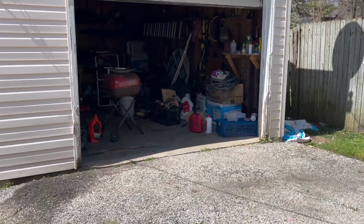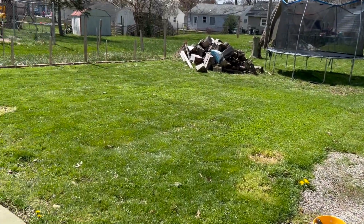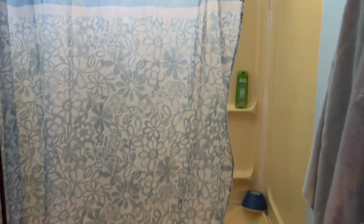So this place, the price just did not match the quality of this house. We would have to put so much money into this place to make it worth it, but I thought it was a very quaint house. Obviously it was well used, well loved. I think that it still had a lot of potential and you could make it work, but with the price that it was, it just didn't seem worth it.